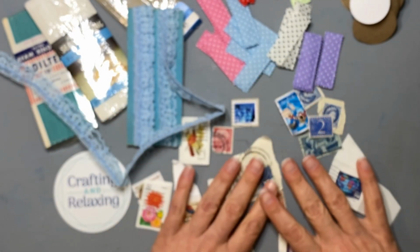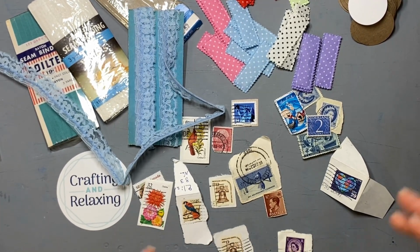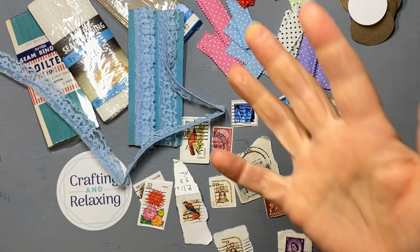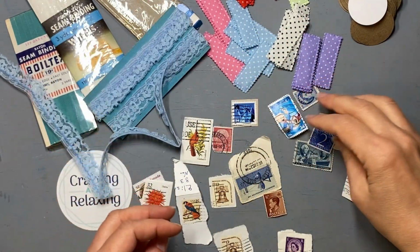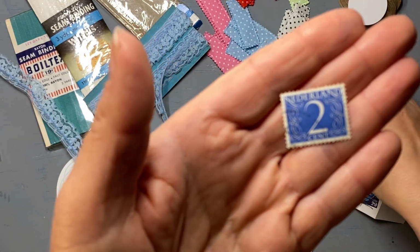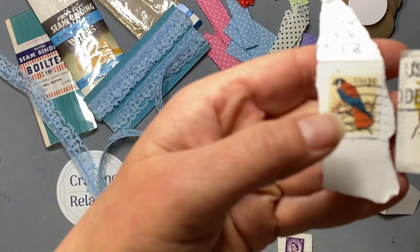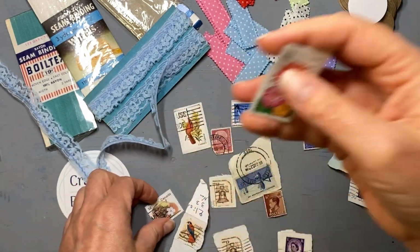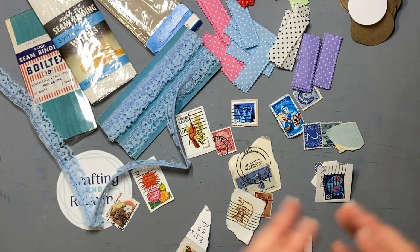And stamps. The stamp bin I showed you is one of my favorite things about Scrap PDX. The bin was a little lower, but there was a lot of variety in there. So I got some blue ones, different blues, and I picked out a couple of birds and got some flowers. So that was my big spree.